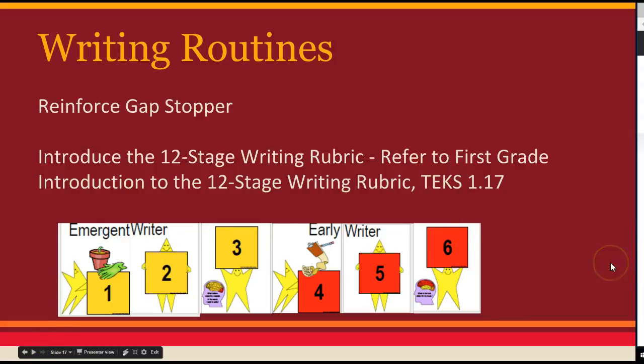You are going to reinforce Gap Stopper with them and make sure that they are using that in their writing. And now is when you're going to introduce that 12-stage rubric. And then I want you to refer to the document, First Grade Introduction to the 12-Stage Writing Rubric. You have now, probably at this time, are in the process of grading the BOI. So kids are going to know exactly where they are. In the overview, it kind of talks about how you would walk them through that. So this is a great way to use that BOI and show them where they are and ask them where do they want to grow as a writer using that.